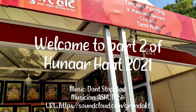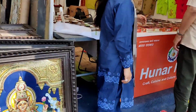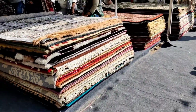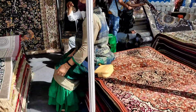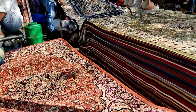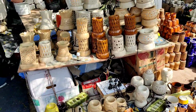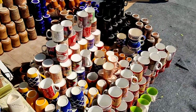Tanjore painting from Tamil Nadu. Made with real gold. These are expensive. These are block paintings. Some carpets. Really nice stuff. Some diffusers. Some ceramic stuff.